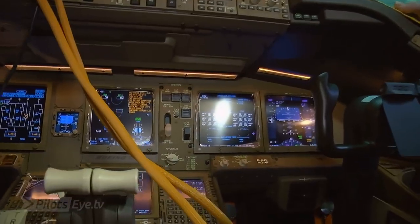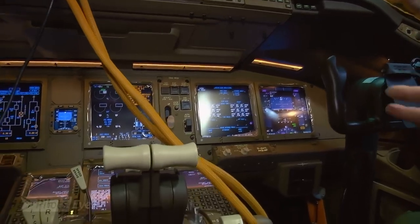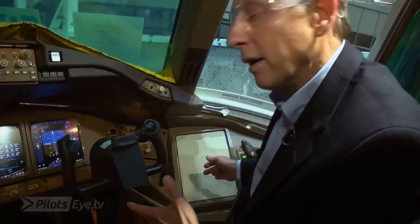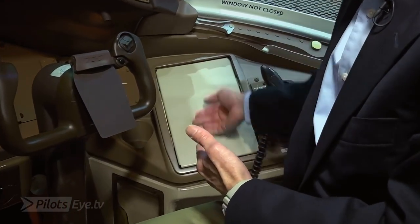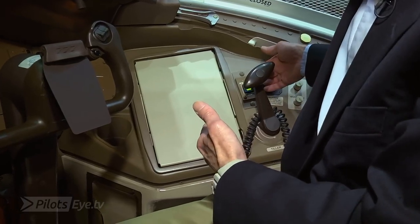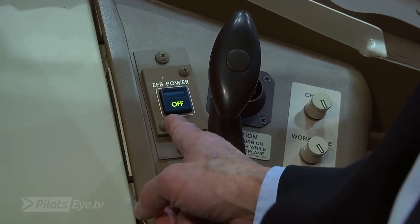Triple channel autopilot with Cat 3B Autoland capability. We've got an electronic checklist that is modifiable by the customer. I know you have your own checklist that we put in there. And then of course we've got the electronic flight bag. In the case of Lufthansa Cargo, you have chosen to put this plate here and provide an EFB power switch. So now you will bring your devices in and put them in this location. You will have the power, which is a very unique switch to Lufthansa.